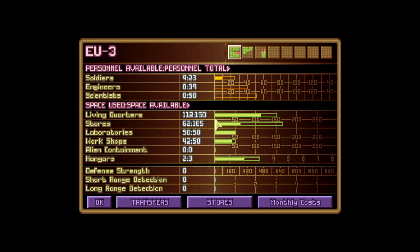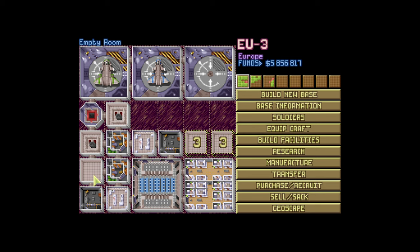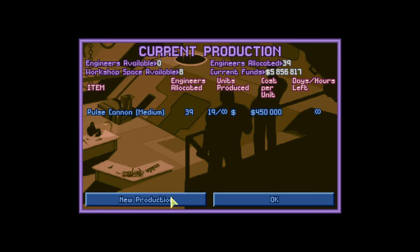How much living space did I have here? A decent bit. I'm thinking I might turn one of these empty rooms into another workshop, just to help mitigate some of our massive costs and also speed up manufacturing, because when it comes time to actually make something, it does take a little while.